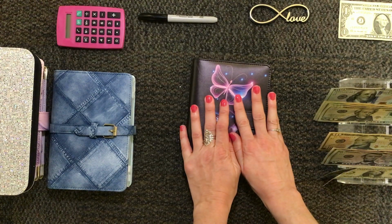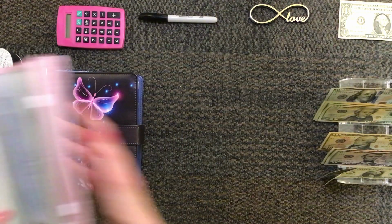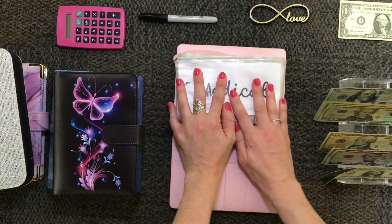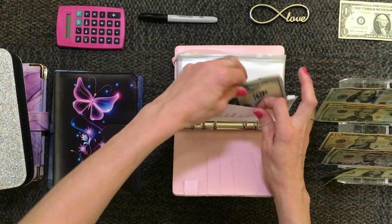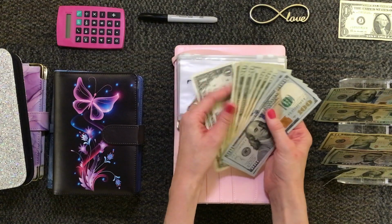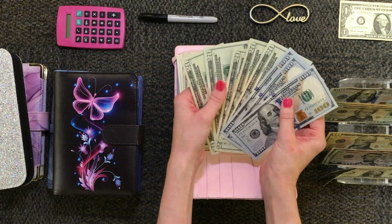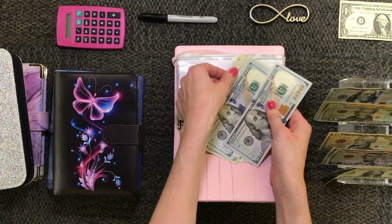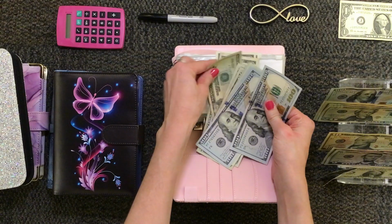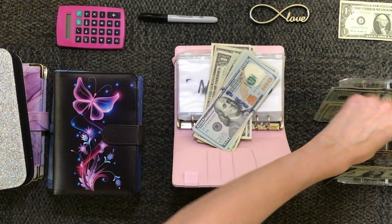Let's see. I also need to unstuff a couple of things from this binder. So medical, I did have some expenses there, so I need to unstuff 108 from that. Okay, so let's do 120. I'll give myself 16 back.